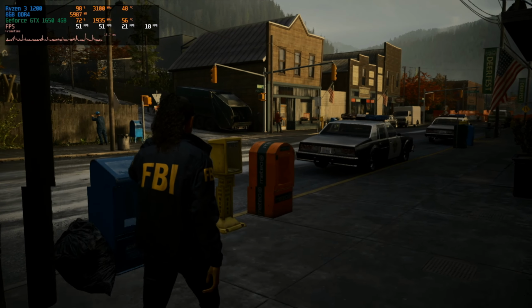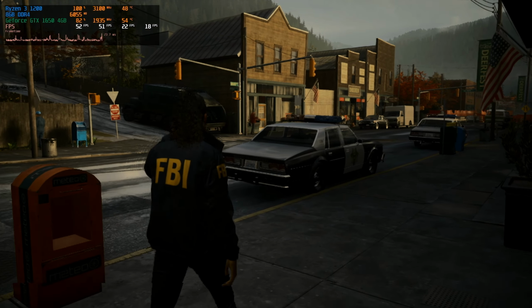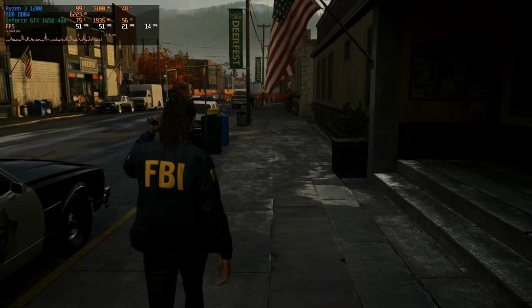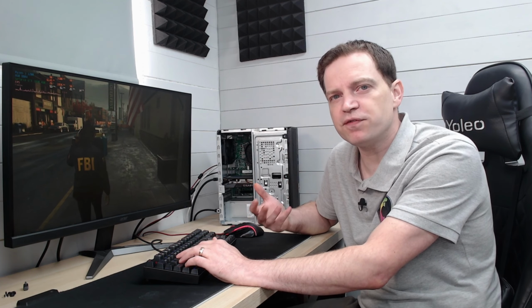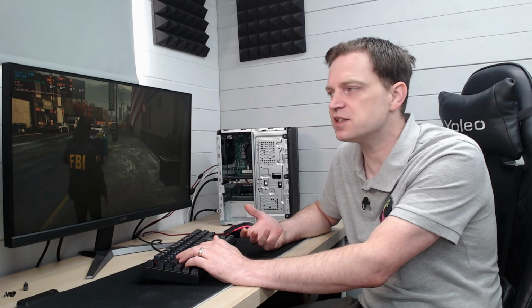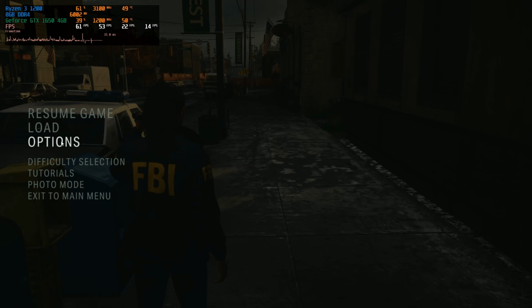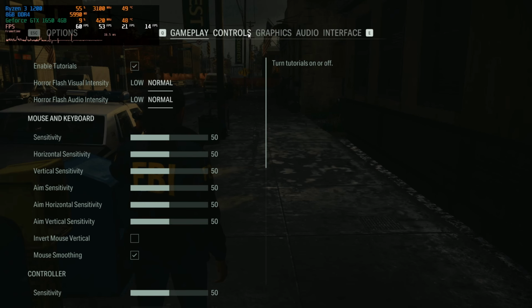The game did, even in a low setting with the low resolution. Modern games still look great, particularly for those who have older systems like this. There is some sacrifice that you really need to make when you do this, and of course visual quality is usually the thing, but so far we're playing perfectly fine. If we just head back into the settings, we'll just go to graphics again.